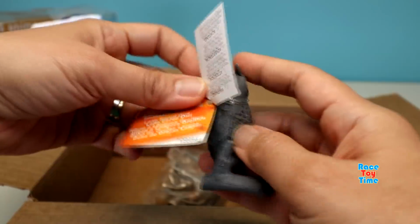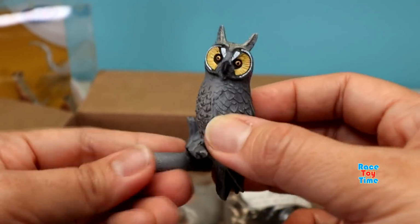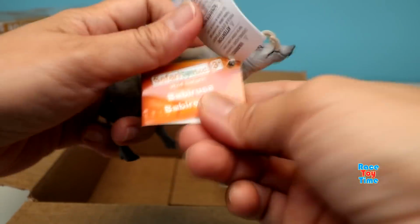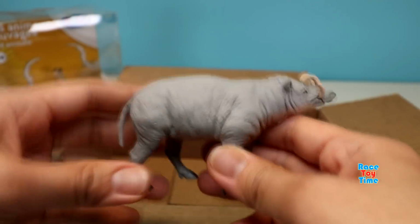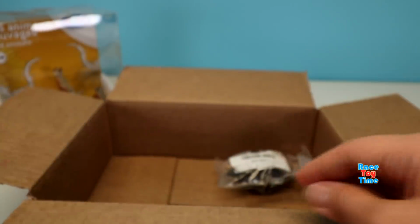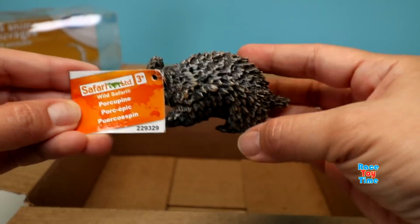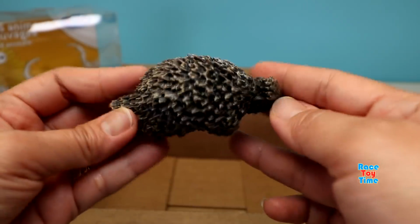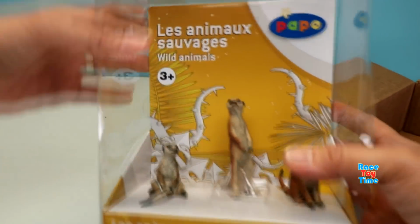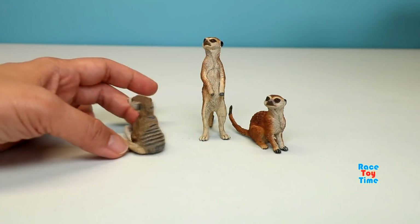Next we have the long-eared owl. We have the babirusa, or pig deer. Porcupine. And finally, we're gonna open up this Papo meerkats. Here they are. These are so cute and very detailed.